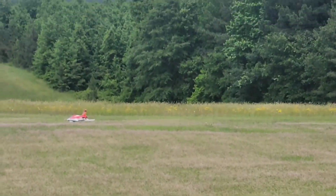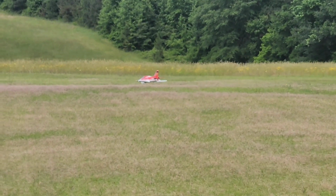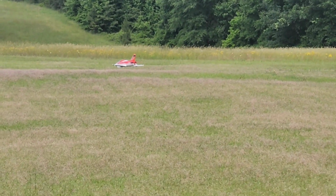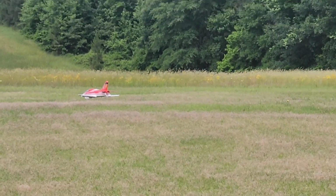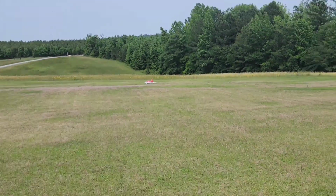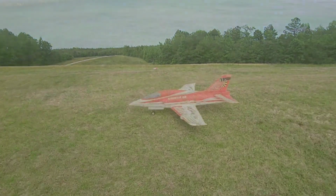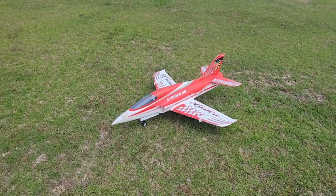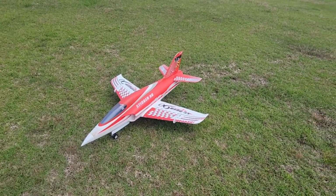So I got it down. As you can see, there she is. Sitting nice and pretty. No harm done. Let's get closer to it. So here it is, sitting here. Unharmed, nothing wrong with it.